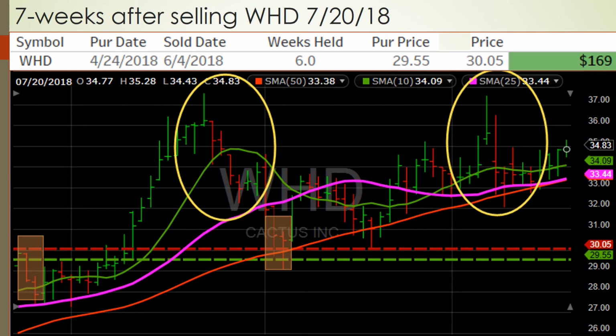This is the 3-month chart 7 weeks after I sold it, and you can see where I purchased it with the green dash and the orange box, and where I sold it, the red dash and the orange box. And then you can see that it did go up a little bit. It came back down to that price that I sold it at, the 30.05, and then it went back up. And it did hit that high again right around 37. And once it hit that, it dropped again.